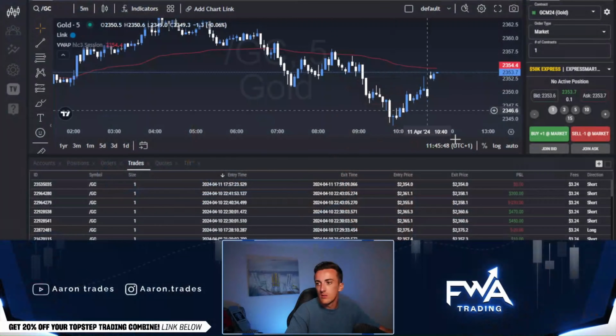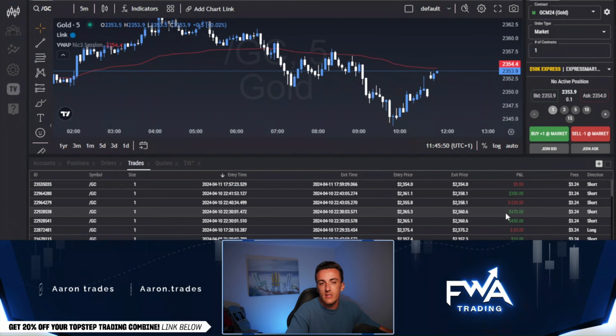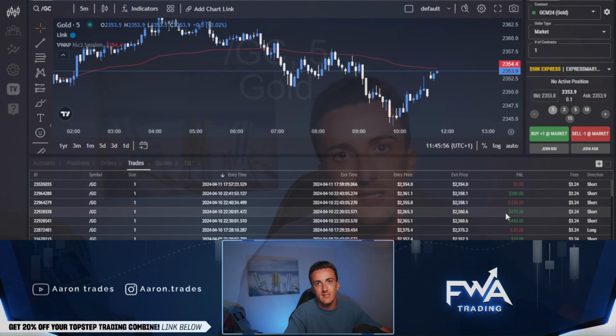And we've had some phenomenal volume to start the year on gold. And these trades yesterday were just proof to show you guys you don't need to be trading 10 contracts to be making good money in the markets. Get your first funded account, trade it consistently, get that payout, and then move to a bigger funded account when you feel like you are ready.